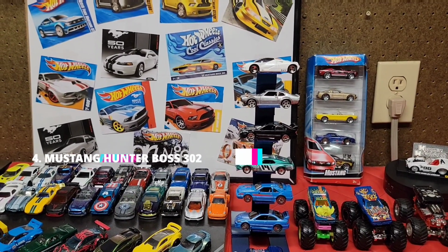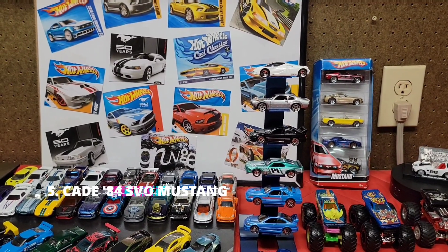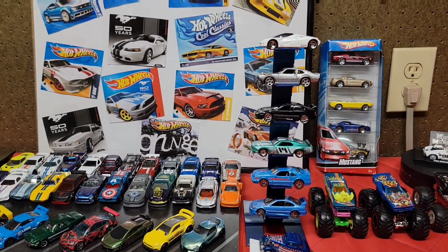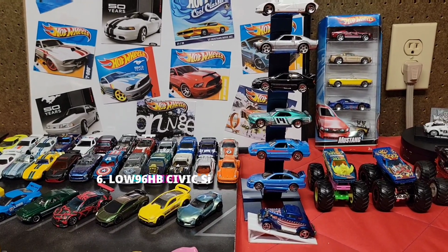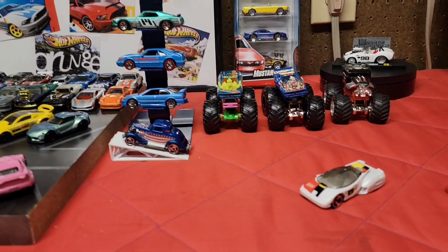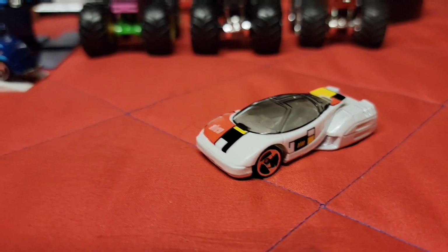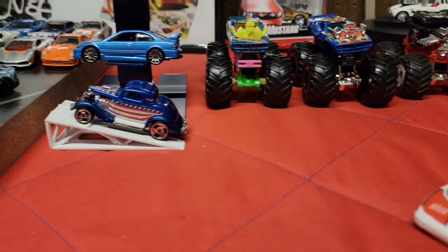Cade is still holding strong in fifth position in his blue SVO with the red lines. And then in the final sixth position, you have Scott over at Low 96 HB in the blue Honda Civic SI. Now let's get the races going, guys. We have the first runner-up, which is Sammy, going up against Wade in the 3-window coupe.